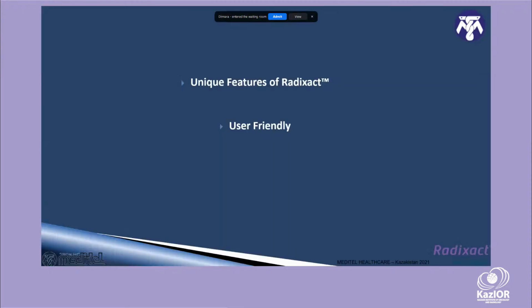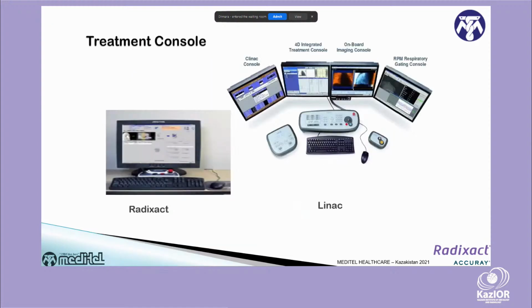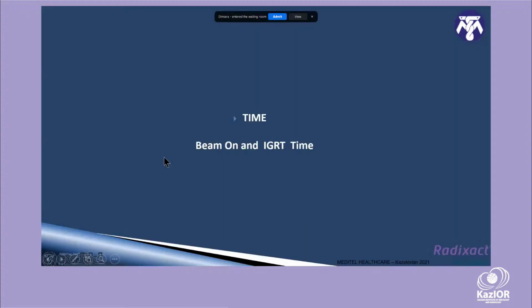And another unique feature of Radixact is that it is very user friendly because it has automatic contouring. Actually, most of the systems right now have automatic contouring and deformable fusion, but these are standard in the Radixact. And the treatment console of the Radixact is so simple: just one computer, one console, and nothing else. If you compare with the others, it's too complicated. Training is too hard for them, and it may take many sessions to train the therapist. But for this system, only 1 hour is enough to treat the patient. The training takes only 1 hour for the therapist, because it's so simple and one computer based.